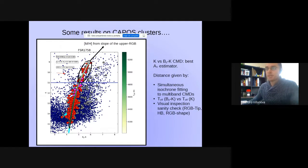The upper part of the red giant branch is a good global metallicity indicator, and we obtain a global metallicity of minus 1.35, which is also in agreement with spectroscopy. We obtain an absorption AV of 2.41 and a reddening law of 2.5, a bit lower than the 3.1 assumed for the disk. What I want to underline is that this CMD, K versus BP minus K, is the best CMD to estimate the AV absorption.